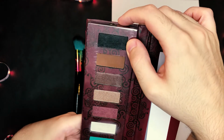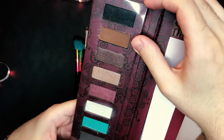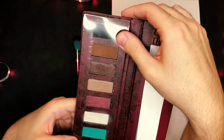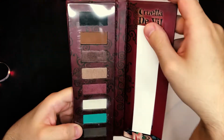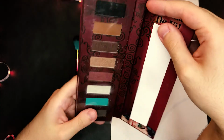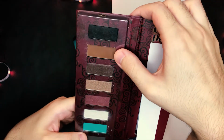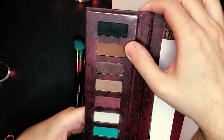Here we have the colors protected by a plastic protective case that is creating some reflection. But yeah, here's the black, here's the... Okay, I need to be reminded of the colors again. Here's the hazelnut. I think this is probably the most matte color. The others seem all a little shimmery.